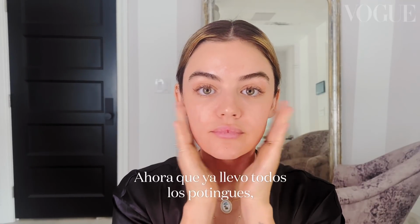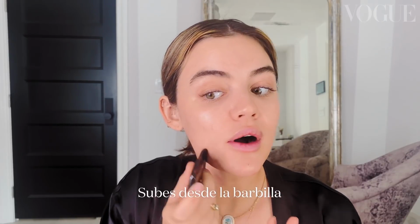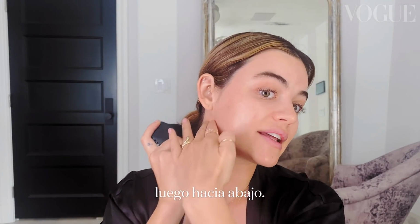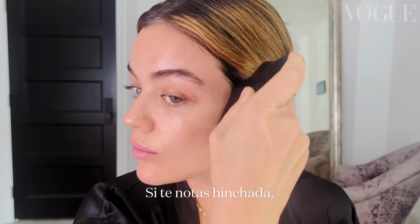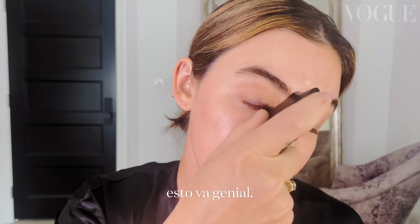And now that I have all my face stuff on, I'm gonna use my, I hope I'm pronouncing this right, my gua sha. You go up the chin, up the cheekbone, and like up on the eyebrow, up on the forehead, and you want to push everything down, is what I've been told. It's good for lymphatic drainage, so if you're like really puffy in the morning or feel like you need to move things around on your face, this tool is really amazing.